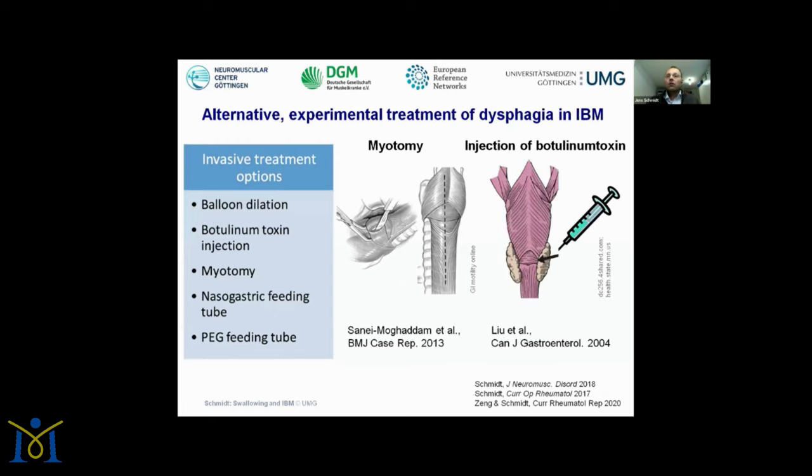One way, and this is the preference of treatment that we perform at our center, is the local injection of botulinum toxin, which has to be undertaken by endoscopy into the upper esophageal sphincter shown here. The effect will last for 3 months, up to 6 or 8 months sometimes.